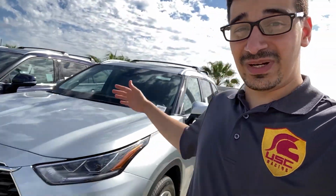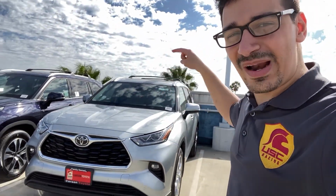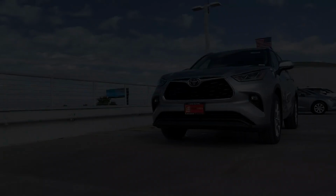Today we'll be doing a video of the 2020 Highlander Limited. We'll do an outside walk around, an inside tour, and take it on a drive.